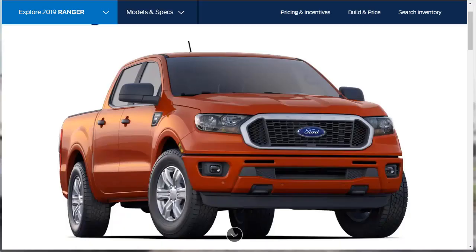For most buyers, I believe the mid-level Ranger XLT will be a solid pick. The XLT strikes the right balance between cost and features, with a good amount of standard equipment and a long list of available options such as an 8-inch touchscreen, dual zone climate control, and Ford's FX4 off-road package we just talked about.